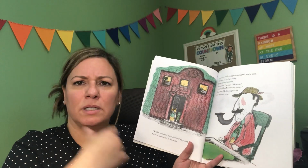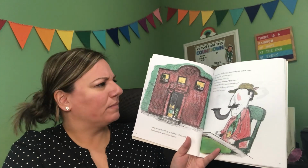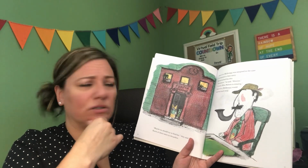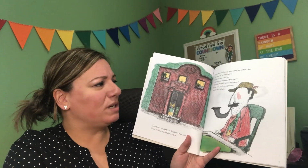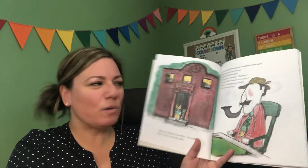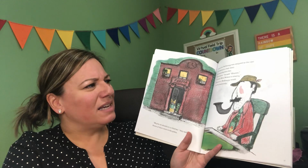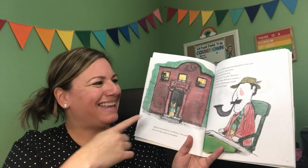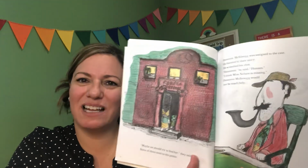He said, I think Miss Nelson is missing. Detective McSmog would not be much help. What? I wonder why they're thinking that. He said, I think she's missing. And the kids are thinking, he's not going to be much help.